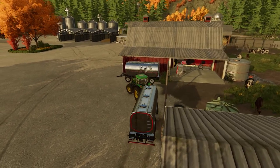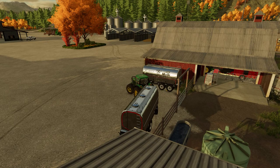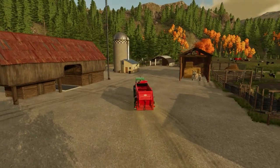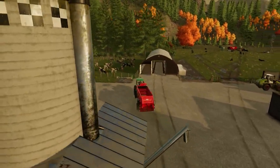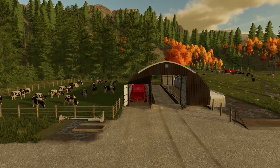So hopefully we can get these guys as well. Still half a bale left, so that is perfect. Can't ask for more. We can go in here. These guys probably won't even take all of that, but hopefully by tomorrow morning they will. We can put another fresh set of bales in here, and we keep it rolling.